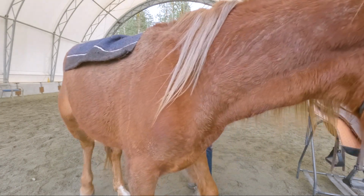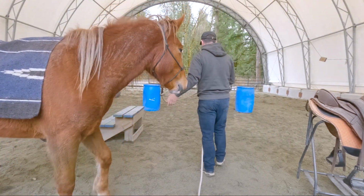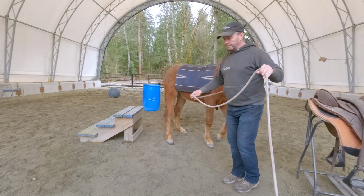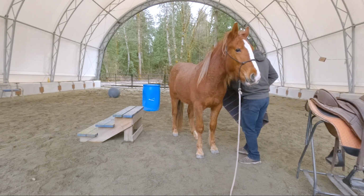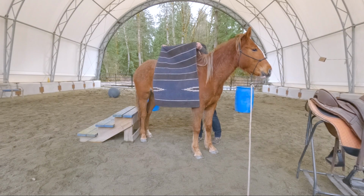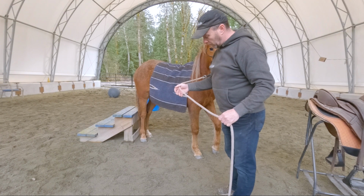Okay, so let's bring her back. Always got to be quick with horses. Let's bring her back this way. There we go. So the movement that she had was towards me because of the thing on the other side of her. I'm just going to have her walk back this way.